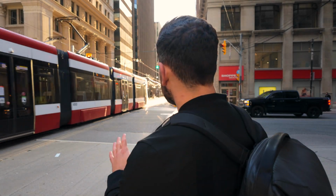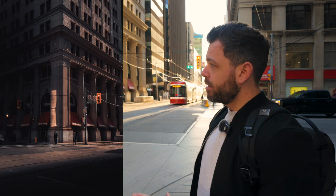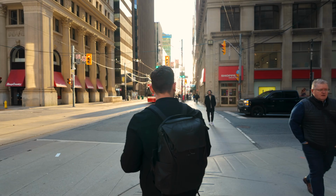The main one that's really cool though, is if you're able to grab a shot of the pillars of the Sleep Country here, you can get some of the people there just being framed up within the buildings themselves. So we're gonna give that one a shot and see if we can get it.